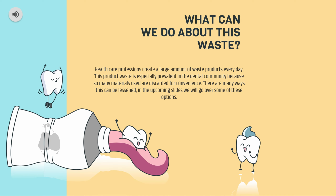What can we do about all this waste? Well, the healthcare profession creates a large amount of waste products every day. This product waste is especially prevalent in the dental community because so many materials are discarded for convenience. There are so many ways that this can be lessened, and in the upcoming slides, we'll go over some of these options.